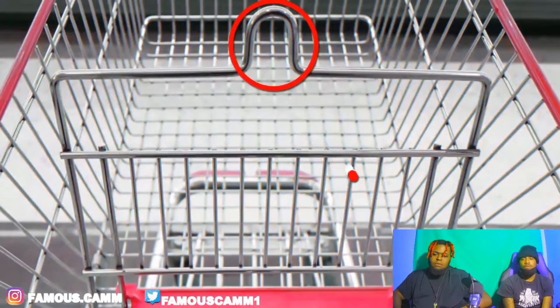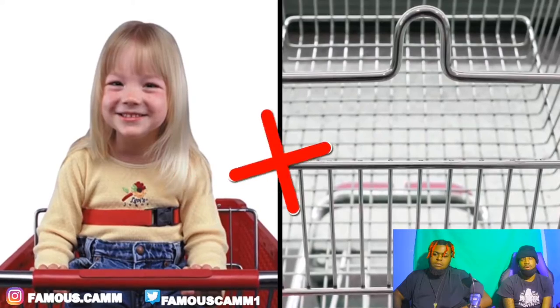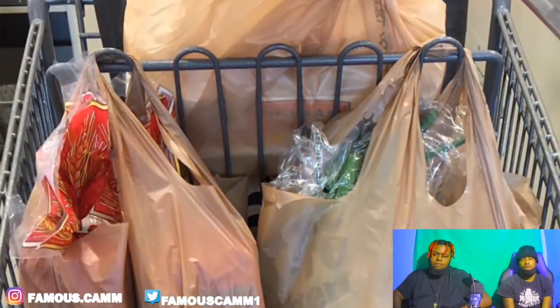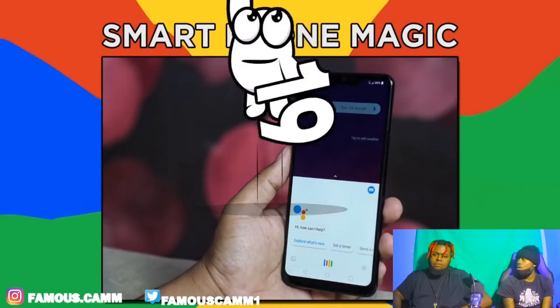But have you ever noticed the loops on the back of child seats on shopping carts? Occasionally, they'll have straps secured to them, but this isn't their intended purpose. They're actually designed to hold additional grocery bags so your more delicate groceries like eggs, veggies, and bread won't get crushed in the cart.